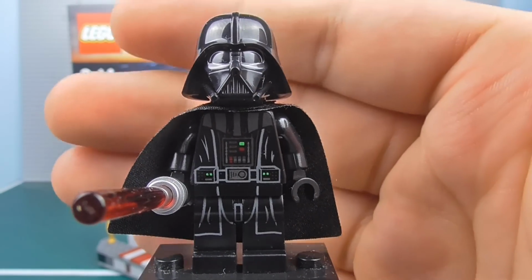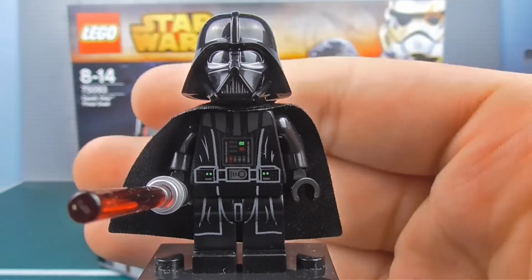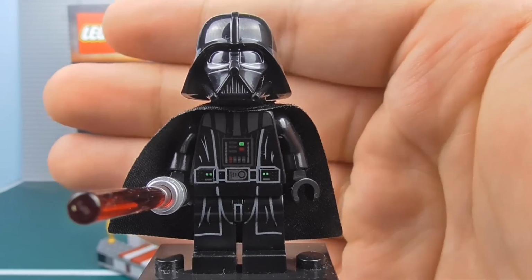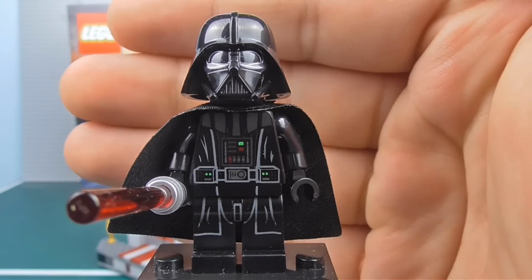We'll see if more people like it or dislike it. Either way, I've got both, so I don't really mind which one they continue to use. It's still a pretty cool minifigure to me, and it still strikes me as Darth Vader, of course. But there you go. So that's more than 6 to Darth Vader. Let's just keep moving on to Chancellor Palpatine.